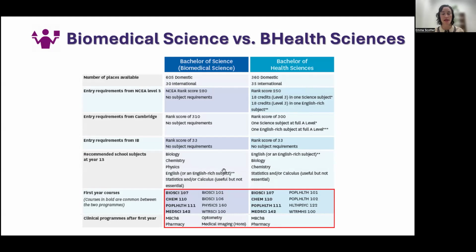And then you'll see that there are 4 papers shared between the two programs. These are the 4 core courses to be considered for clinical entry. And then there are 4 papers that differ between the two programs. You'll also notice that after that first year, if you are seeking entry into one of the clinical programs, while both of the degrees will enable you to apply for medicine or pharmacy, only the Bachelor of Science, Biomedical Science, offers you the chance to apply for optometry or medical imaging.